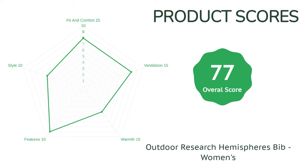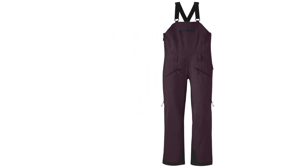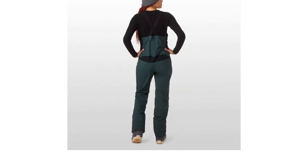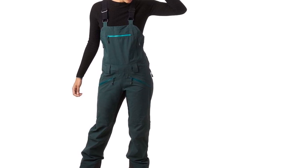So, why weren't they the overall favorite? While they come fully loaded with features and tech specs to match, the Hemispheres are one of the more expensive pants we tested. And while they certainly deliver for the price, many of the features are unnecessary for the average resort skier. These bibs are designed with a backcountry skier or rider in mind. If you're the one who sets the skin track, day after day, check these out.